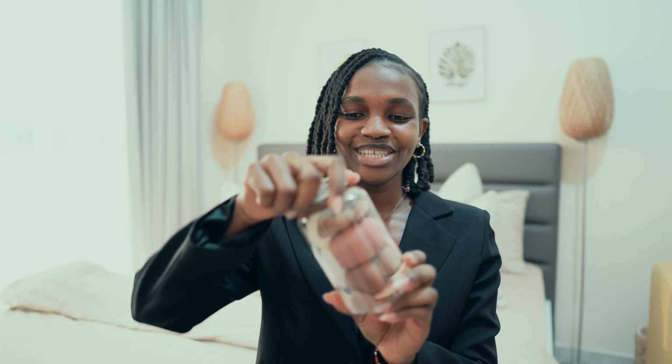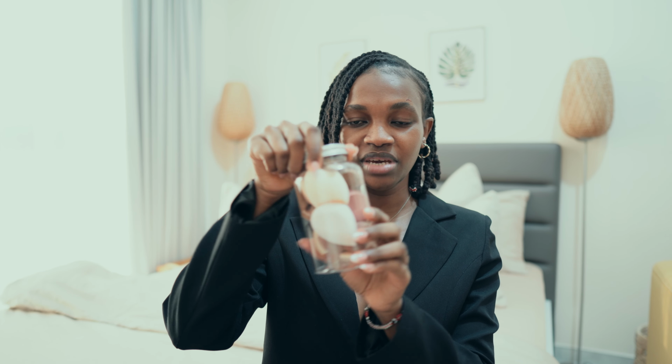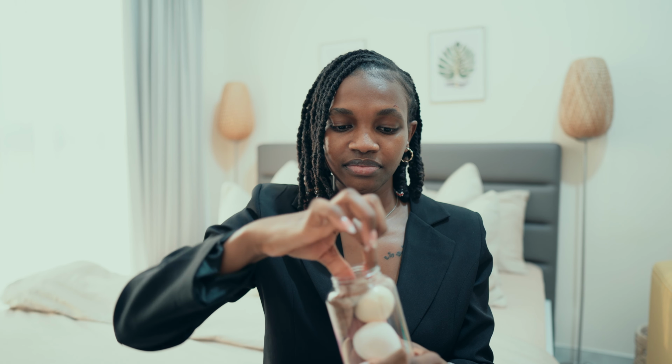And I want to show you guys, I ordered these makeup sponges from Temu. So let's check them out. I just love the package, that I don't have to stress about where I'm supposed to keep them. I'll just be storing them in this container for powder, and this one they came, I think it's three.